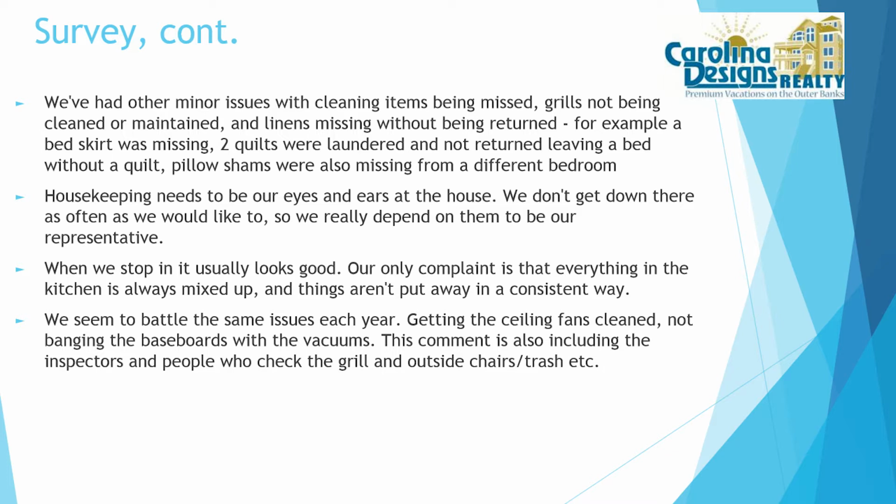Our only complaint is that everything in the kitchen is always mixed up and disorganized, and things are not put away in a consistent manner. One homeowner seems to battle the same issues every year: the ceiling fans not being cleaned and the baseboards being banged with the vacuum. This also includes checking the grill and picking up trash outside and straightening outside furniture.